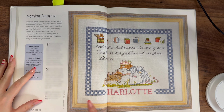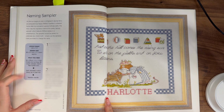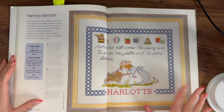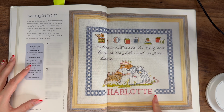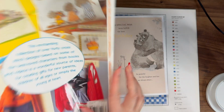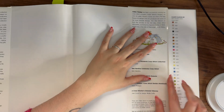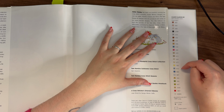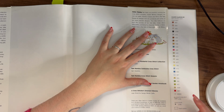This uses blue Forget-Me-Not 28 count Jobelan fabric and DMC colours as well. I love the name. That's really nice lettering actually as well. I have to use the dust cover to cover up some of this pattern, it's too big. So this uses 24 different colours. And again, uses backstitch in a colour that's not on the cross stitch list, and uses some French knots as well, again in the same colour as the backstitch.